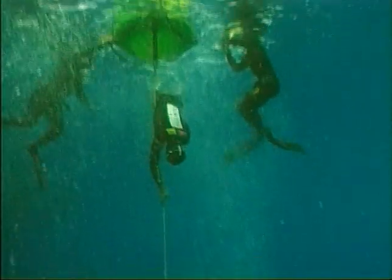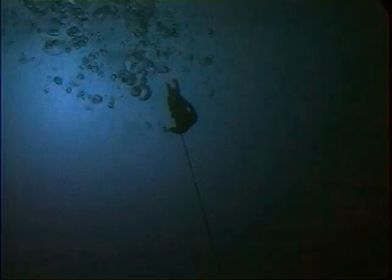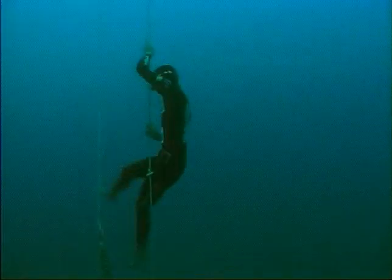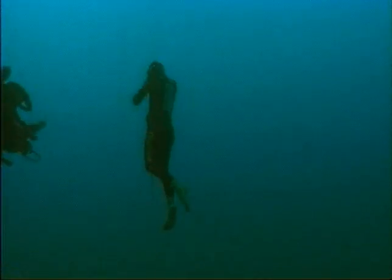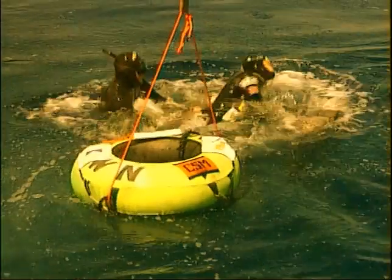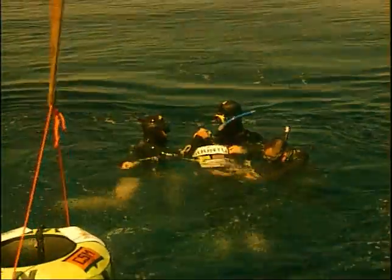Just 24 hours later, the diver is keen to make another attempt. This time he arrives fully kitted and ready to go. Unfortunately, the second attempt goes the same way and support divers again come to the rescue. At this stage, there's no question of another event. Such death-defying acts take time to plan, and Trevor is set on having another go in the future.